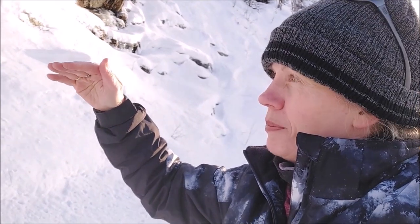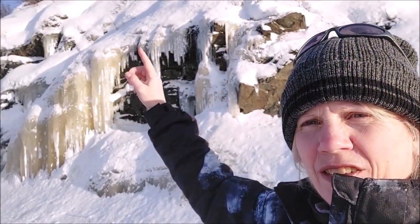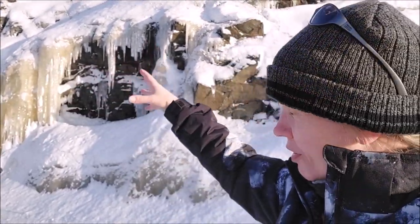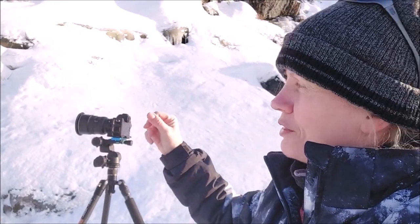There's bits that are opaque, there's bits that are clear. The bits that have dropped, presumably because they're so heavy. But it's just the way they're falling, this one here particularly. It's just following the shape of the rocks down as the water's come off, and it's just frozen as it's fallen. And I haven't got my gloves on because I was fiddling, and now I wish I had.